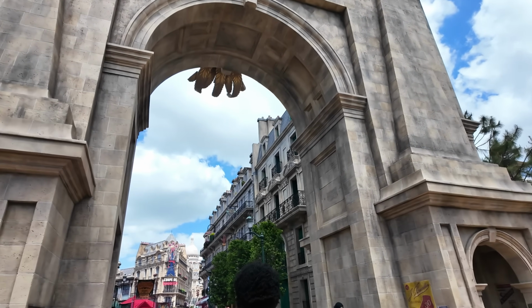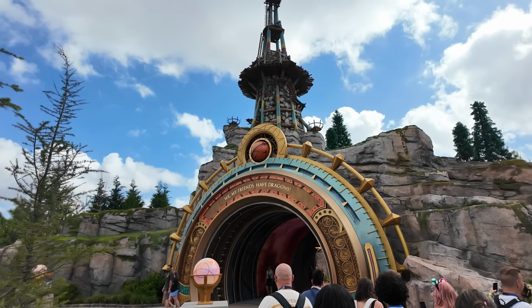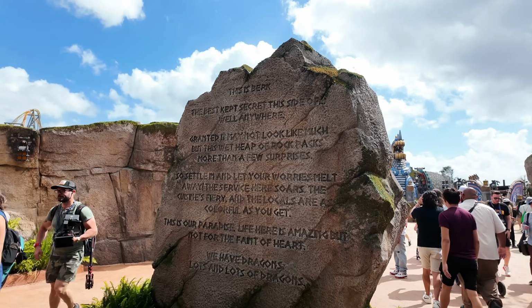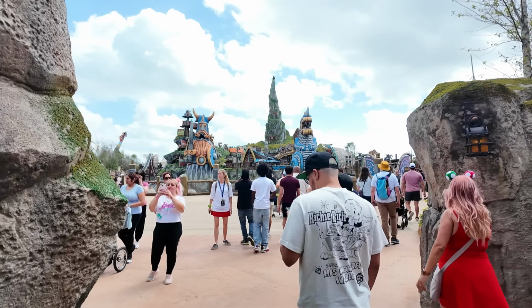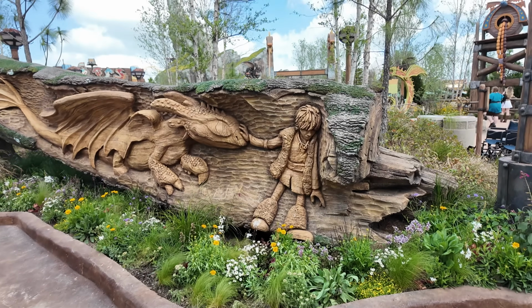And of course, last but not least, How to Train Your Dragon Isle of Berk, I think is a slam dunk for families visiting with young kids. I think not only do they have some really great rides for families with young kids, but also just the theming. I mean, you could walk around for hours and just enjoy the vibes going on, especially if you grew up watching How to Train Your Dragon movies.